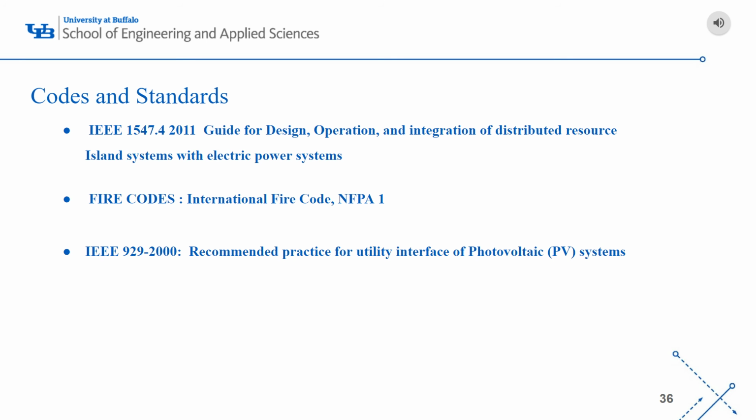The other code we're using is the IEEE recommended practice for utility interface of PV systems. This recommended practice contains guidelines regarding equipment and functions necessary to ensure compatible operation of photovoltaic systems that are connected in parallel with the electric utility. This includes factors relating to personal safety, equipment protection, power quality, and utility system operation. This recommended practice also contains information regarding islanding of PV systems when the utility is not connected to control voltage and frequency, as well as techniques to avoid islanding of distributed resources.